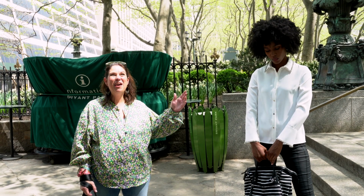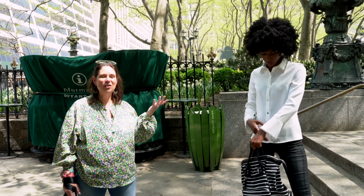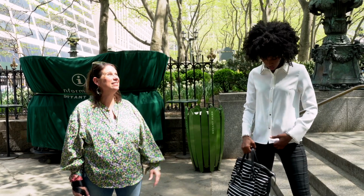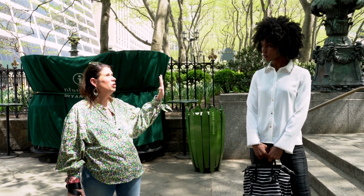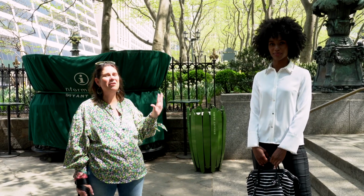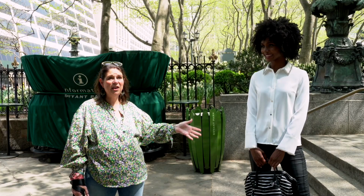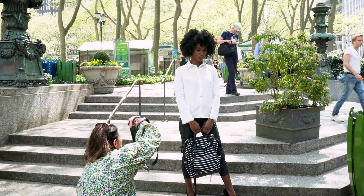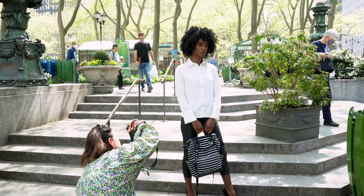Hey, we are in Bryant Park and it is beautiful outside. It's in the 80s. The sun is a little bright, but we're going to make it work for us. I have this beautiful kind of tree canopy up above. It's going to be a little blown out, but it still should give me some pretty shadows in the sky. I have Shay and we're just going to have some fun. Oh, Shay, that's pretty. I've got the sun coming through your hair.